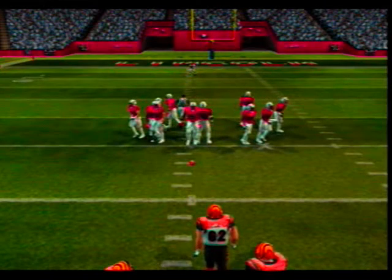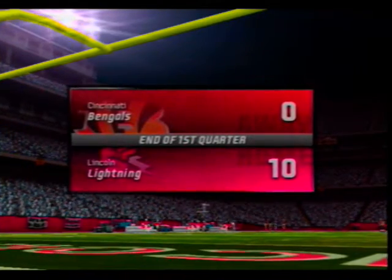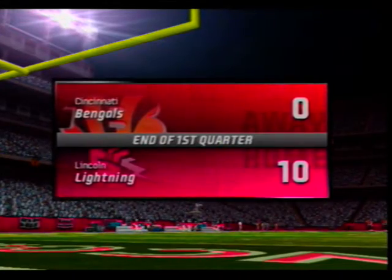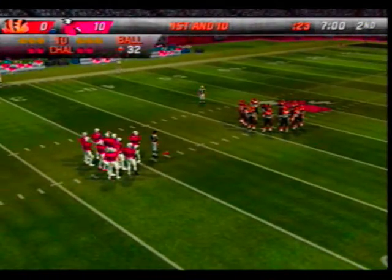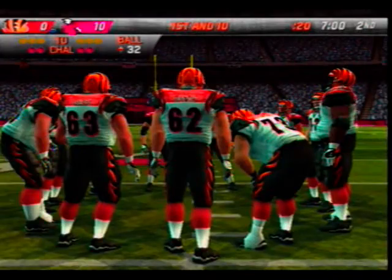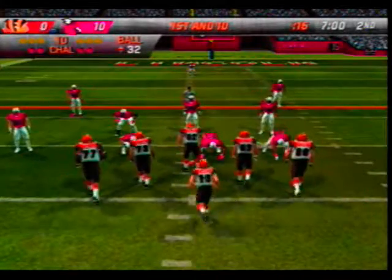First and 10. Ball on the 32-yard line. At the end of the first quarter, the score is the home team 10, the Bengals, nothing. And we're ready to start the second quarter. First and 10. Ball on the 32-yard line.